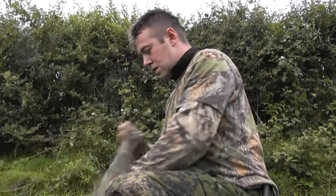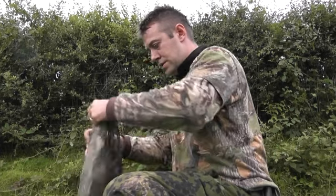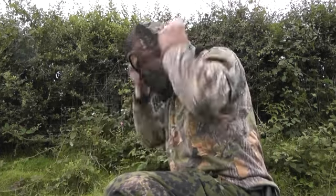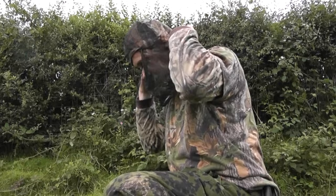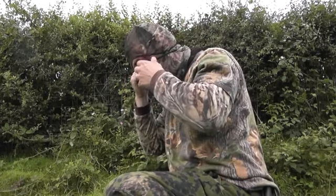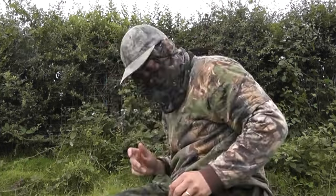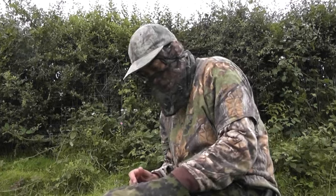For this next stalk that you're just about to see me do, I've decided to go full camouflage for this one and put my face veil and my gloves on to break up my outline, as I haven't got a lot of cover directly behind me. So I want to stack the odds in my favour and give me every possibility of getting as close to this rabbit as I possibly can.